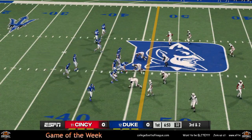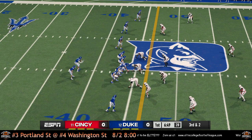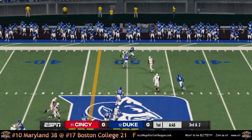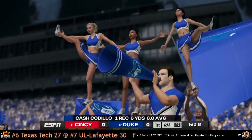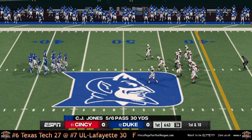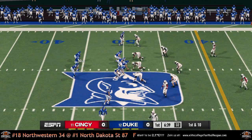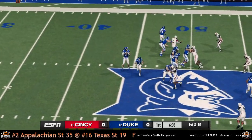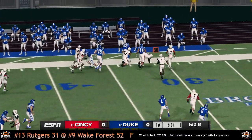Third and 2, and they're going to come out trips to the top, 1 at the bottom, the back in the backfield. He's going to throw, looks like a little out route, 6-yard reception. Brings up 1st and 10, and they are now in plus territory, but barely. Pretty great route by the receiver there. He makes the catch and gets the first down.